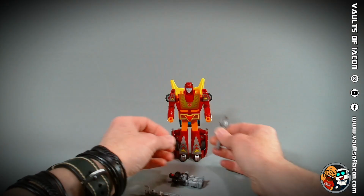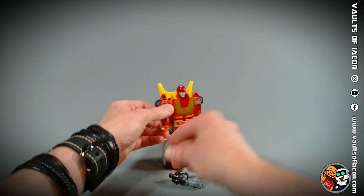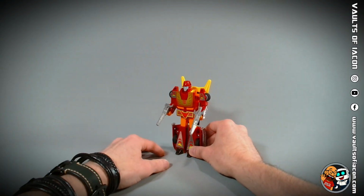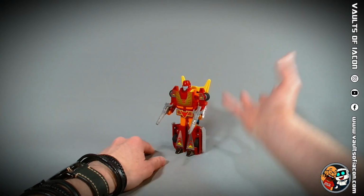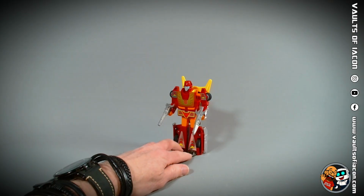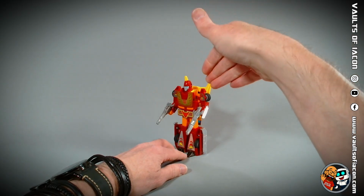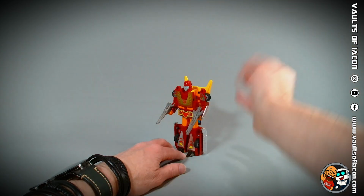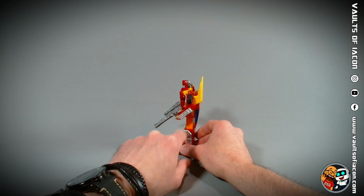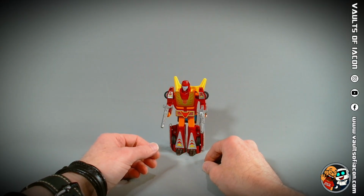So if we go for his 1986 mode, we can put his guns in each hand, like so. We have the Autobot Cavalier, which is how he was described on the US and UK packaging, with his twin guns. And I did sometimes wonder why he had these photon laser pistols, whatever you want to call them, when he already has built-in weapons here on the sides of his forearms that we see him shoot with in Transformers the movie.